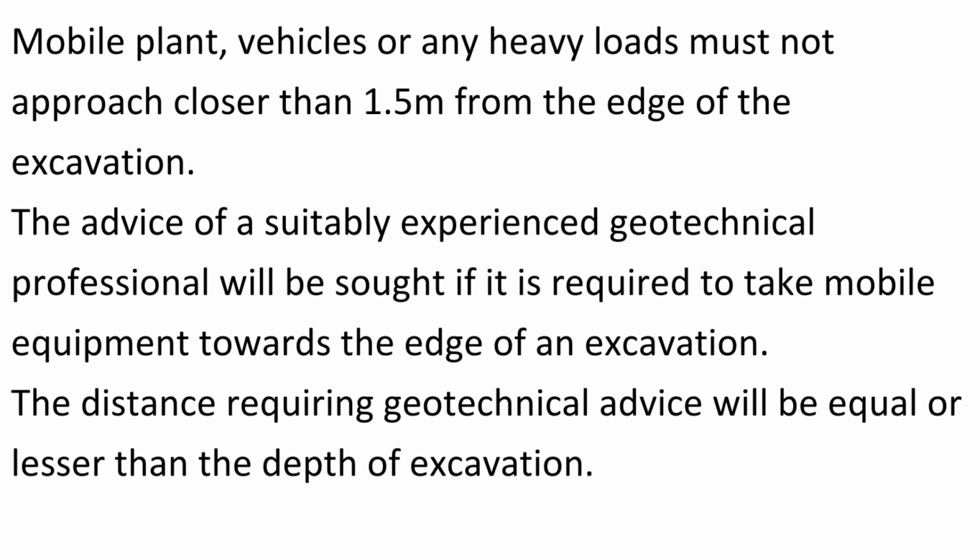The advice of a suitably experienced geotechnical professional will be sought if it is required to take mobile equipment towards the edge of an excavation. The distance requiring geotechnical advice will be equal or lesser than the depth of excavation.